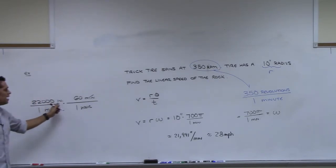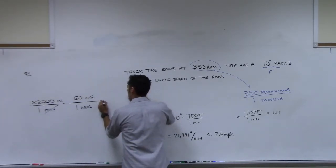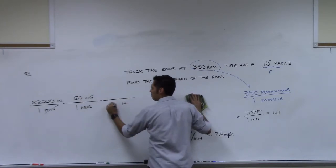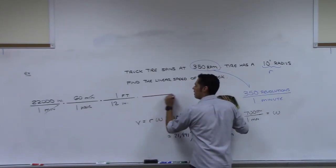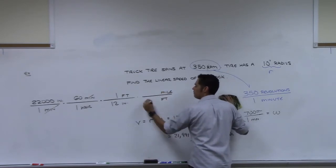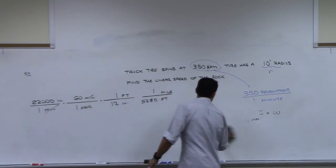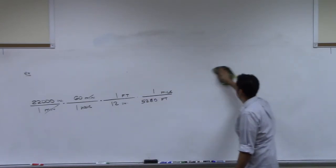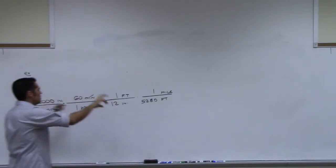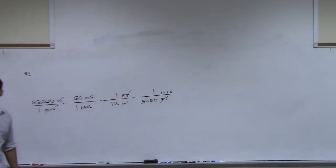I'm trying to get from inches now to miles. I don't know conversion easily from inches to miles, but I do know inches to feet, and I do know feet to miles. So first I'm going to go inches to feet. If I want to get rid of inches, I know I need to put it on the bottom because it's on the top over there. So 12 inches is 1 foot. And now if I want to get rid of feet, I need feet on the bottom. And how many feet are in 1 mile? 5,280. So that might be something that you start to try and memorize, how many feet there are in a mile. And then if you multiply straight across, your inches cancel, minutes cancel, and feet cancel, and you should get something close to 28 miles per hour.